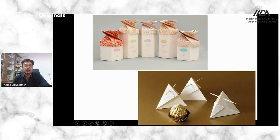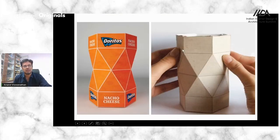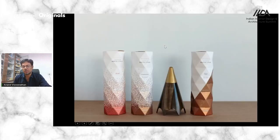See now this one. Chocolate. Ek pin dal diya beech mein, toothpick dal diya, no glue used. Pillow pack is there, very good example. And then this tessellation was there. Same building mein bhi use ho raha hai, yahan bhi use ho raha hai. Ye bhi.